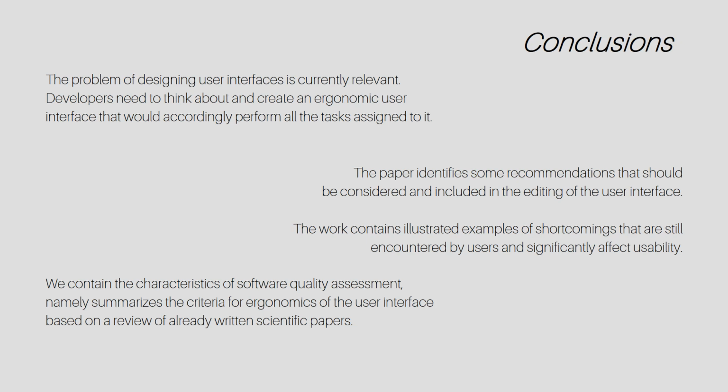This seemingly understandable problem with default interface language mismatch is easily eliminated by replacing words with intuitive notations that successfully implement the basic functions of the user interface.